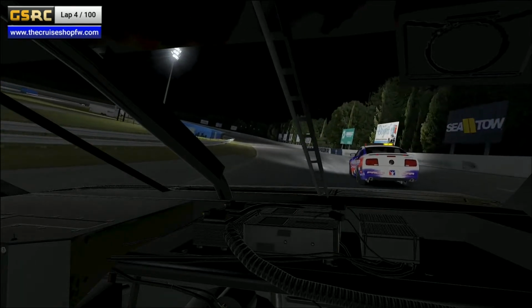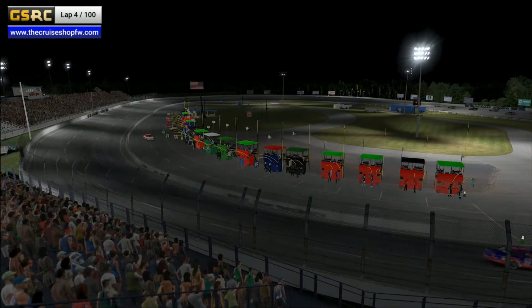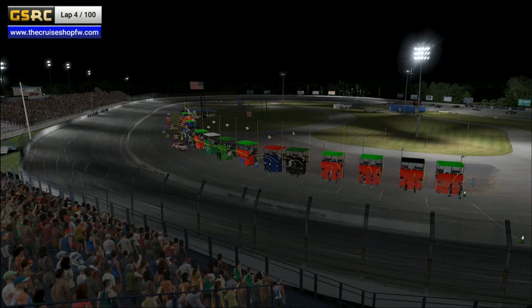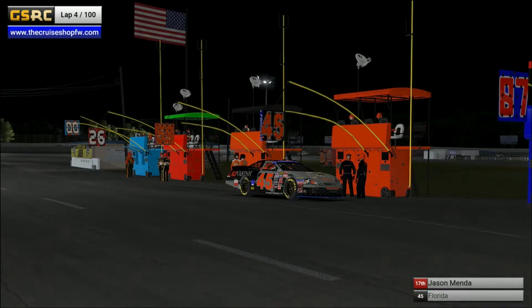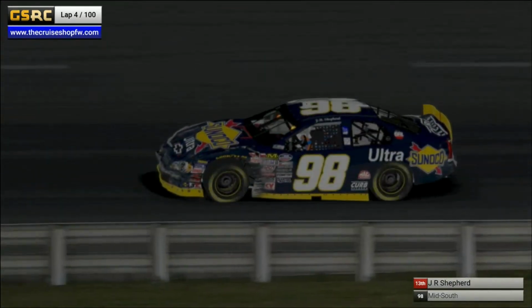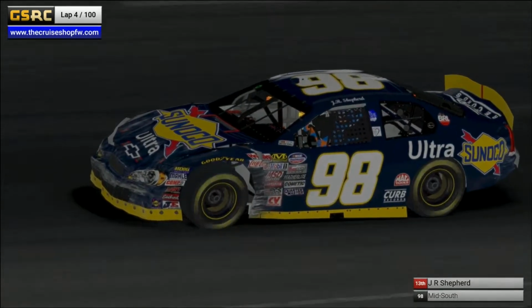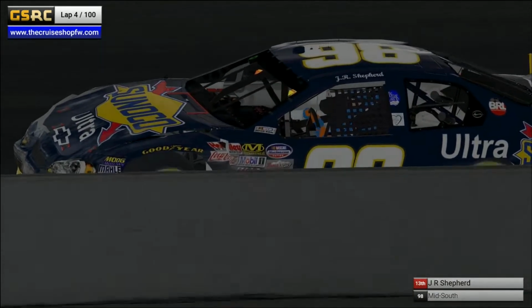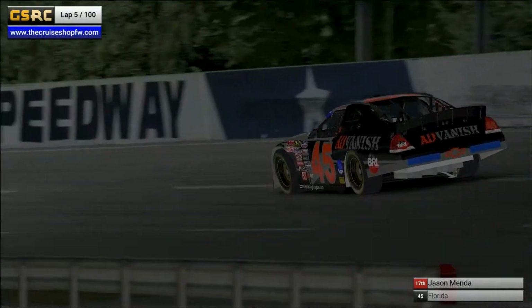Oh, we got a couple takers in. Robinson, Menda. Jeff, I see that they're heading down to you. What's the damage look like on them? It looks like J.R. Shepard and Joe Segala got probably the worst of it. It looks like maybe the 96 might have gotten a little bit of damage up there, but getting it done early, it's risky, but get it done and get it out of the way, and let's go racing. Looks like Shepard's not going to elect to take his spare car. Menda did.